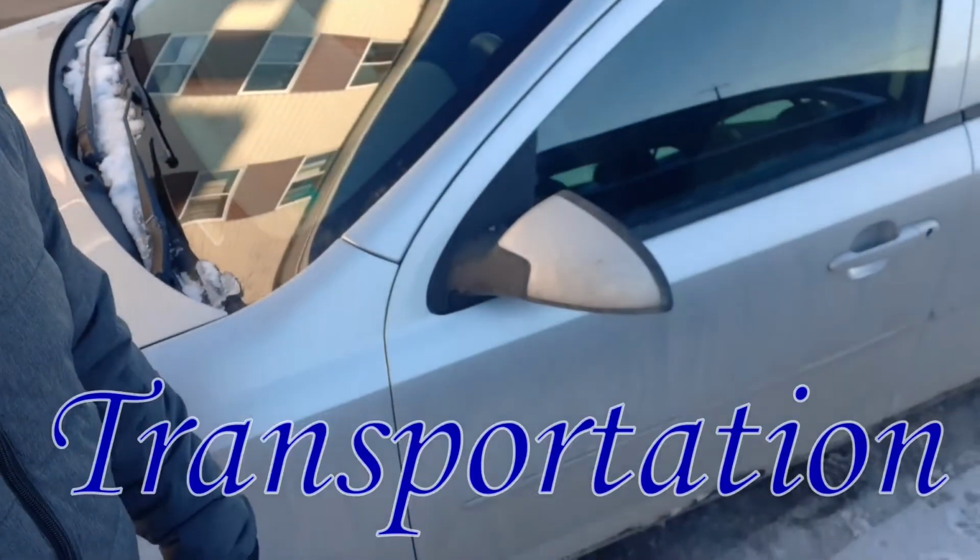My second biggest expense category, for me personally, was this bad boy. Definitely transportation. My vehicle cost me more money than basically anything else in 2020. So when I looked at it, repairs alone, my car cost about $2,500 in 2020.